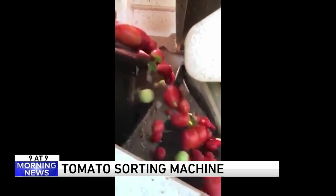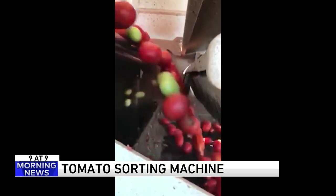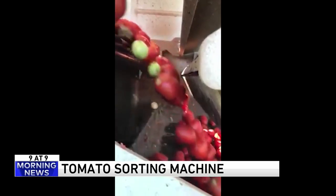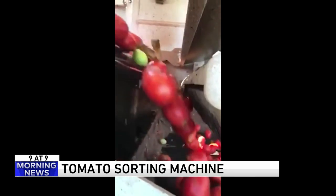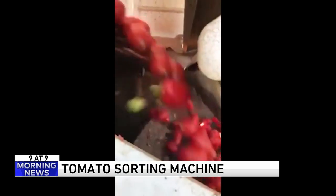All right, number two. Look at this amazing device. It's a tomato sorting machine. Whoa. Yeah, it swaps the green ones and keeps the ripe red ones. Now, how does it do that? Come on. Is that magic? How does it know how to do this? Look at this. Well, it's actually a color sorter. It's a high-speed camera which processes the color of each tomato, then it takes action. Wow. And that's another thing we're learning here today.